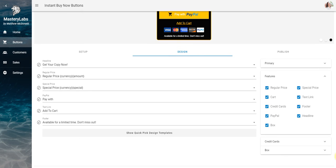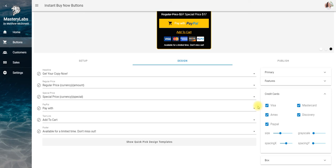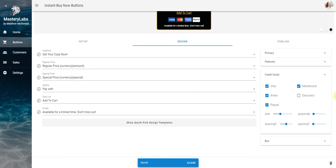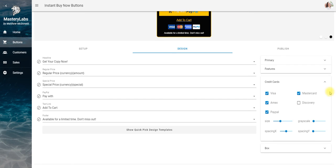Now, let me drop down to this for a second since we're dealing with credit cards. You have all of these different ones that you can choose. The one that I see most people not accepting is Discovery for whatever reason. And so you can take off any of these that you're not accepting.